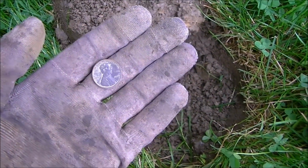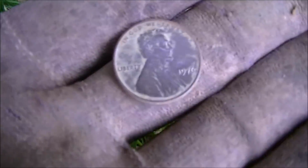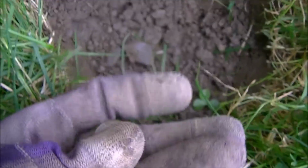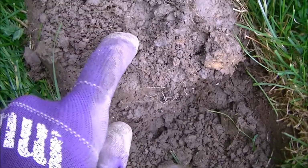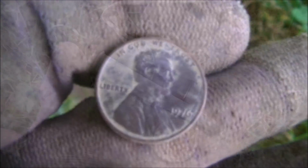Well, hopefully this is a sign of things to come. I literally moved right off the front porch, and I got a penny from 1976. It was about 1.5 inches down in this nice rich soil. Now let's get on to something a little bit older.